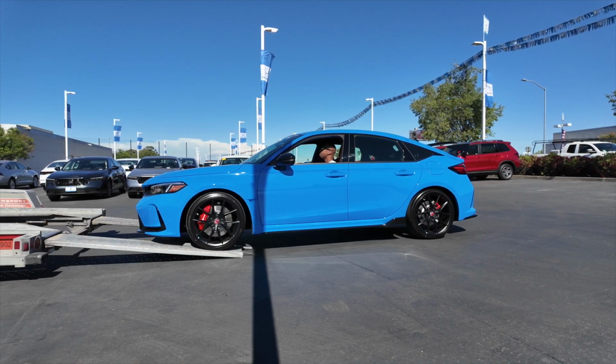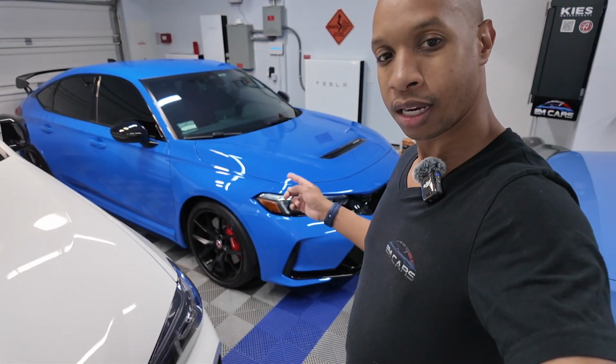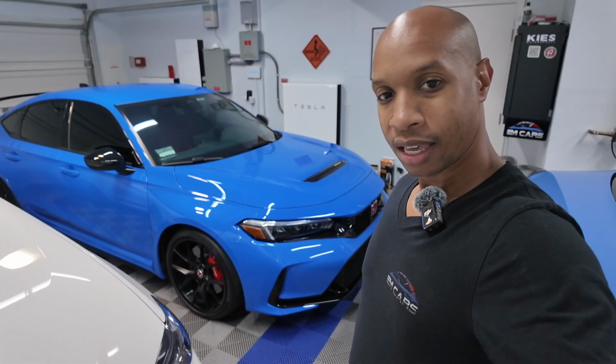But here it is. Here is my 2024 Honda Civic Type R.